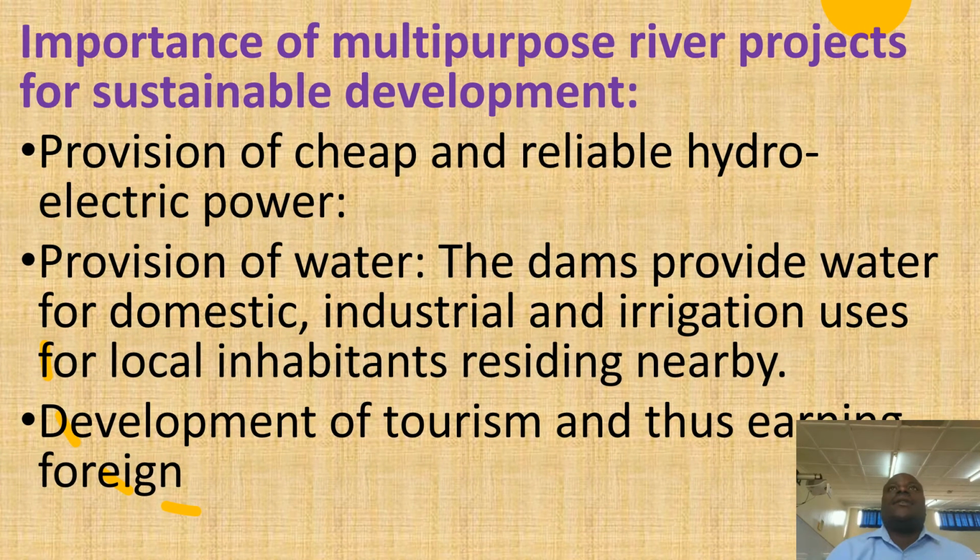Okay, class, this is the third lesson about multipurpose river projects, and it summarizes the importance of multipurpose river projects. Are these projects important? Number one, multipurpose river projects provide cheap and reliable hydroelectric power to the villages, to towns, to homes, everywhere. That is number one. Number two, provision of water.